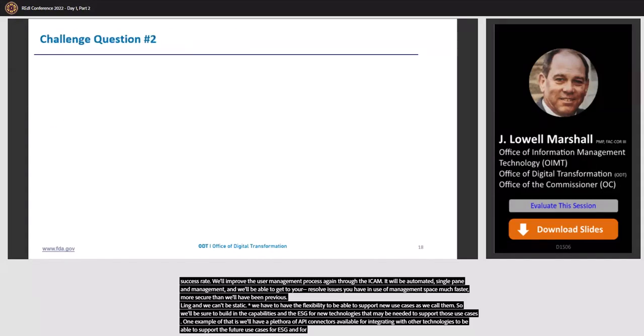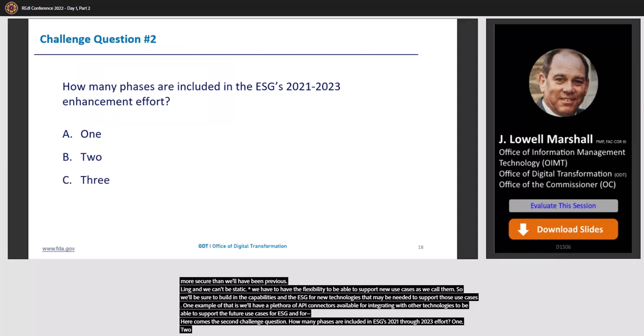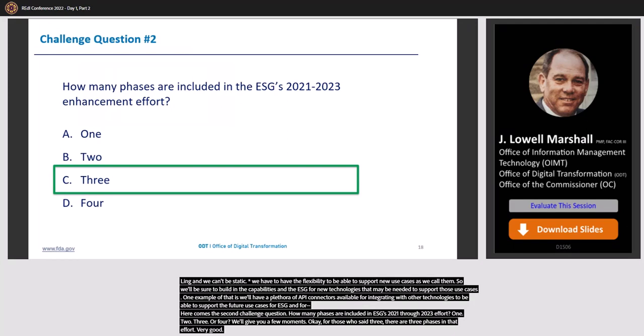Here comes your second challenge question. How many phases are included in the ESG's 2021 to 2023 effort? 1, 2, 3, or 4? We'll give you a few moments. Okay, for those who said 3, there are 3 phases in that effort. Very good. All right, moving on.